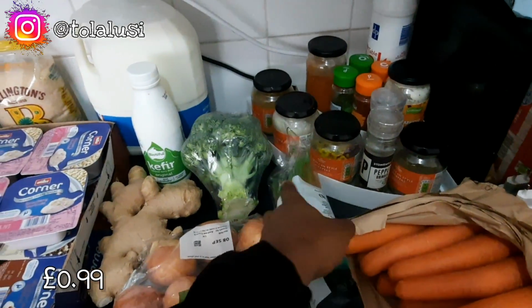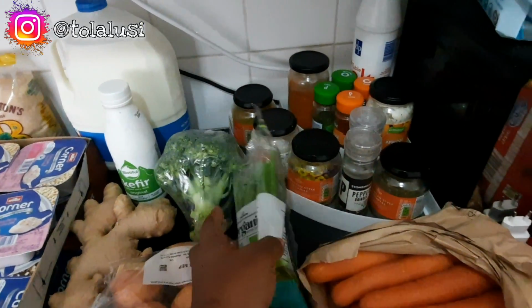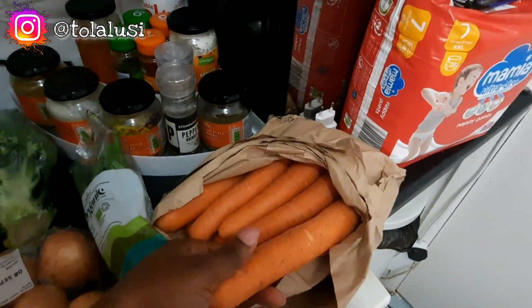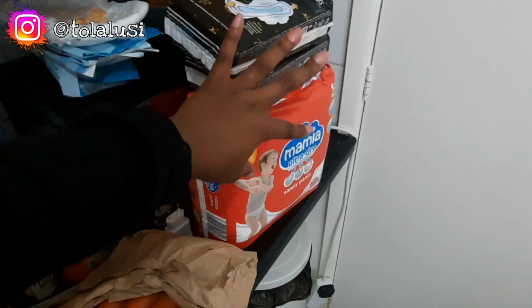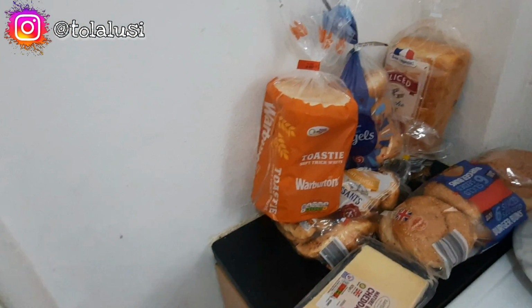Spring onions. We got some spring onions. I like to blend this up in my pepper mix. I recently started enjoying the taste of spring onions in my cooking. And we have some fresh carrot. It was weighed, and we bought this at Morrison's. We also picked up some diapers and some sanitary pads.